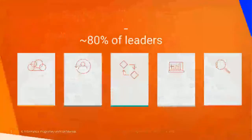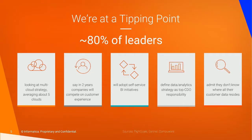Okay, so a complex environment then. There really is, yeah. And what we're finding as well is companies are at a tipping point. 80% of the leaders are saying what they want to do. You can see there the first point is actually about moving to the cloud. They want to move all the data up there. They want to do a better customer experience. How can you do a better customer experience unless you see the data? How can you see the data unless you've got some kind of control in play?